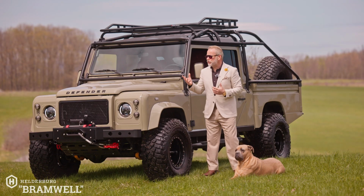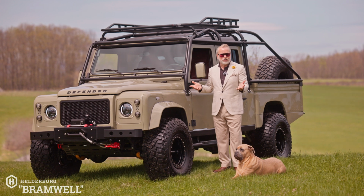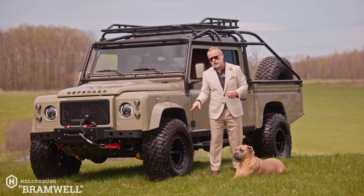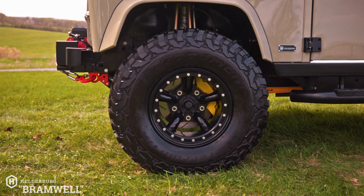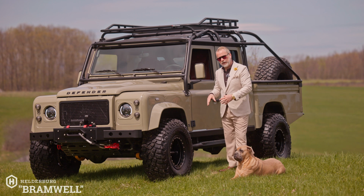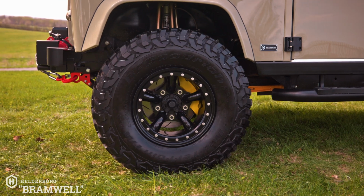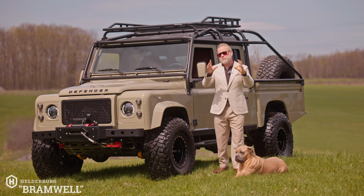So with all this additional engine power, I mean, it's important to be able to stop. I think that's just a given. So this does have the custom Helderberg brakes. And to clarify, these are not Brembos that have a Helderberg logo on it. These are custom milled, custom designed brakes. The caliper in the front is a monster caliper. That thing is like this huge. It has 6 pistons in it.